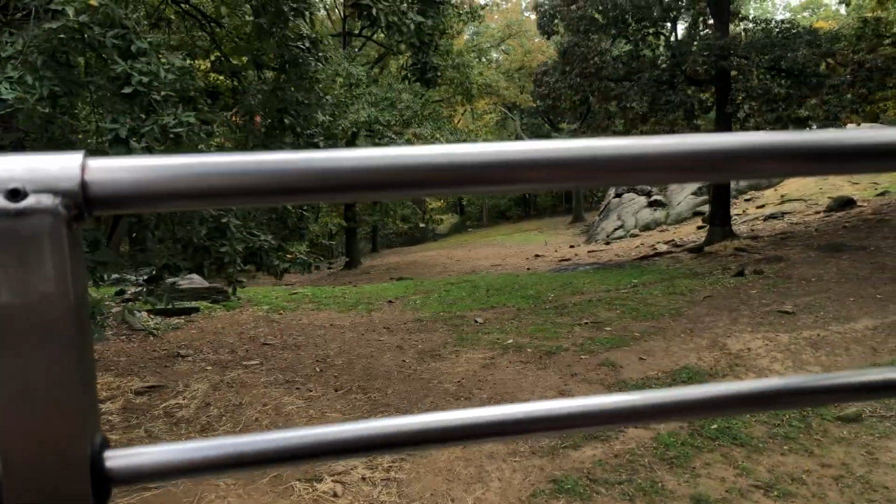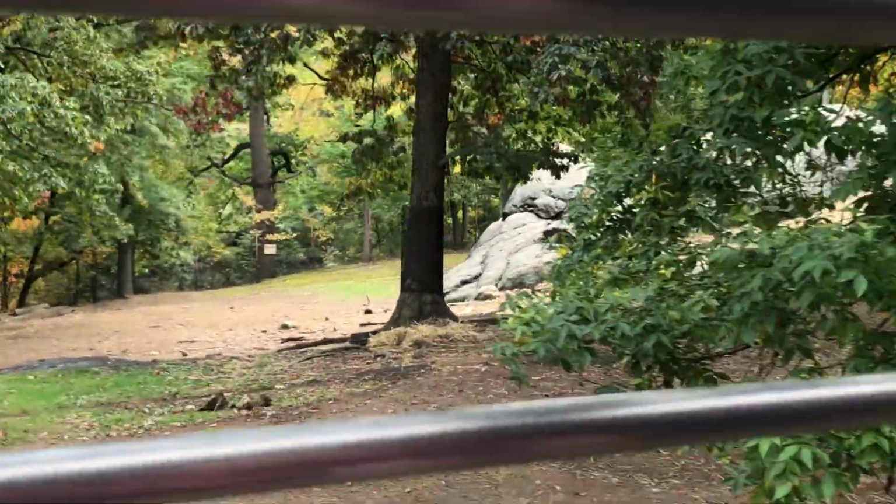The markhor are excellent jumpers and climbers. They can jump over 6 feet high, with a running start, and have rubber-like cores in their hooves that allow them to grip onto rocks and climb the steepest cliffs.